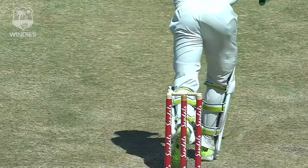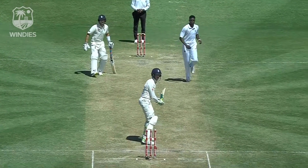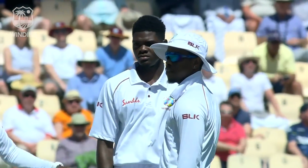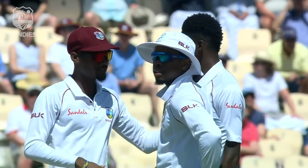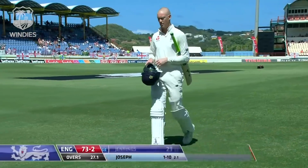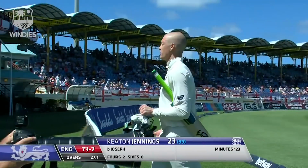I'll just get this down the leg side. It flicks his trousers and he drags it back into the stumps. Just about enough power to knock the bail off. And he'll be thinking there ain't no justice. Jennings, 23, 73 for 2.